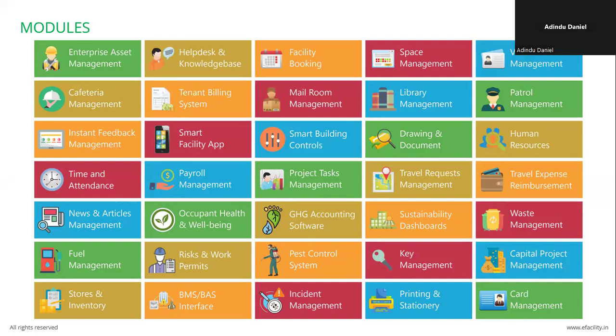Okay, go ahead. These are the modules that we have in our e-facility. We have end-to-end facility management software, as I said. Today we are going to discuss all these modules, what is available and what features are included. As I said, 37 modules are available, and each and every module is an independent module. The customers can pick and choose.